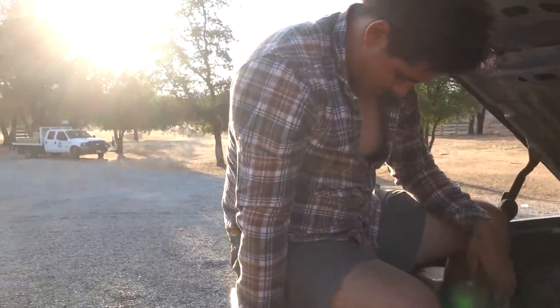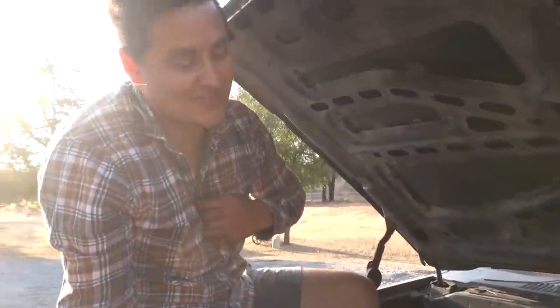Hey, you should unbutton more buttons on that shirt. Should I? Yeah, it's not enough. That's it. It's all natural. It happens all the time, right?